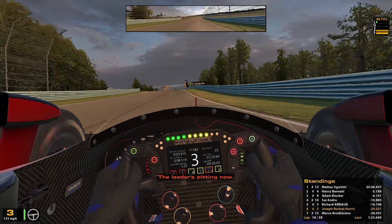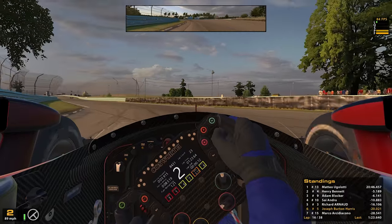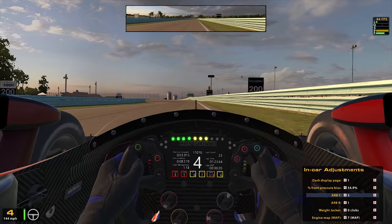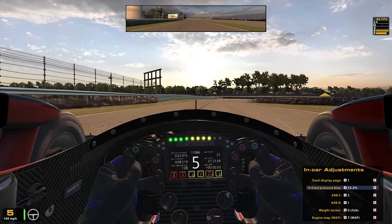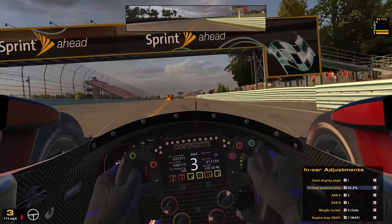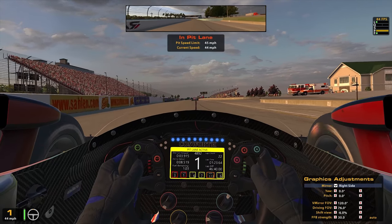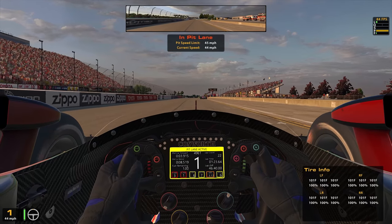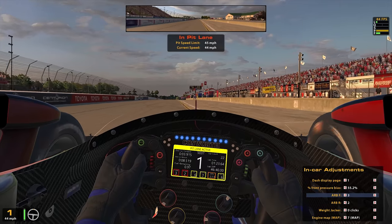Leaders pitting now. Yeah, I'm not making a wing change. I would have died if I made a wing change. Yeah, same here. I'm gonna leave it how it is. I had a lot more fuel than I thought I was there.